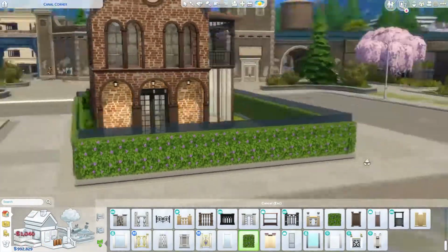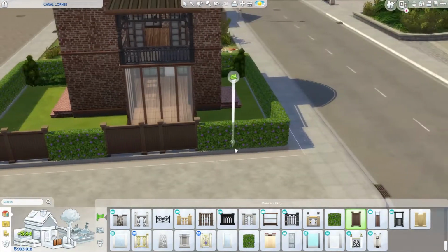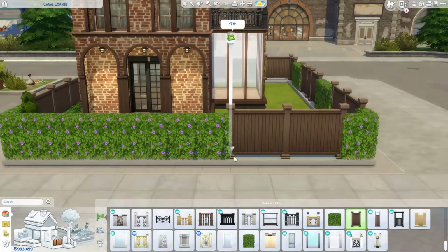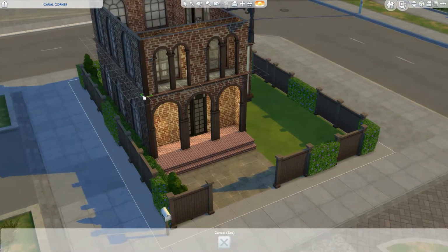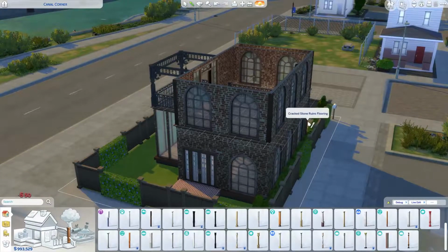I worked around, okay, this lot is in, what's this thing called, Evergreen Harbor. I don't really know the neighborhood's name, I'm sorry. But this lot in Evergreen Harbor is a 20 by 15 lot, and it's really small. That's the only reason why I chose it, and I kind of wanted an industrial kind of feel, so I went for this lot.